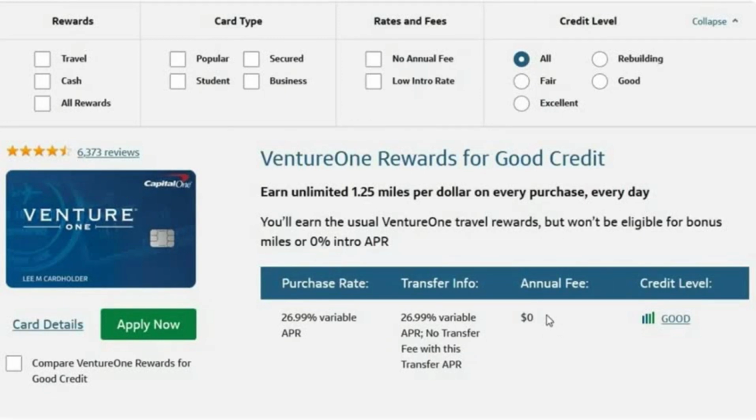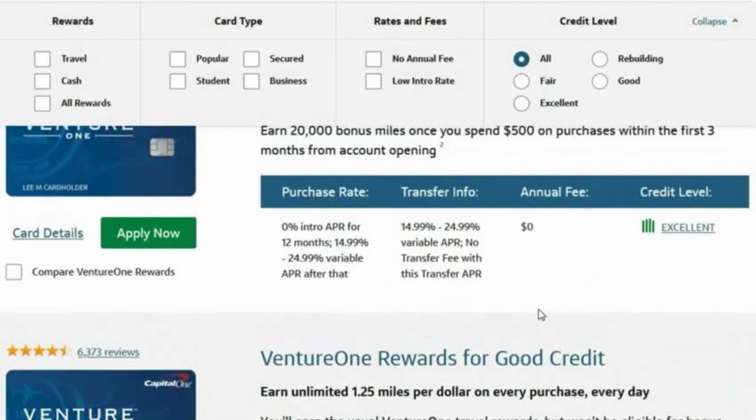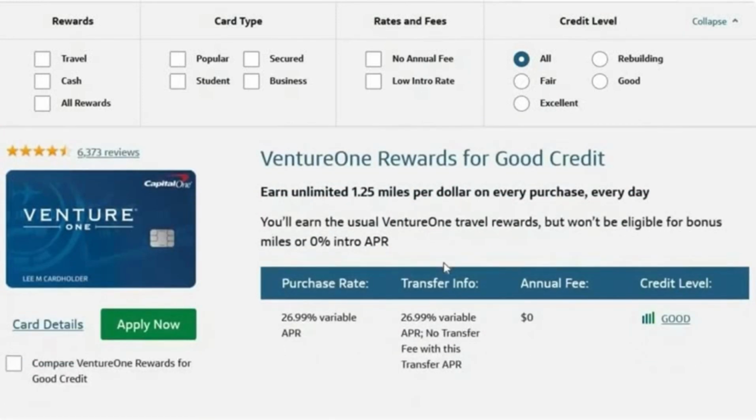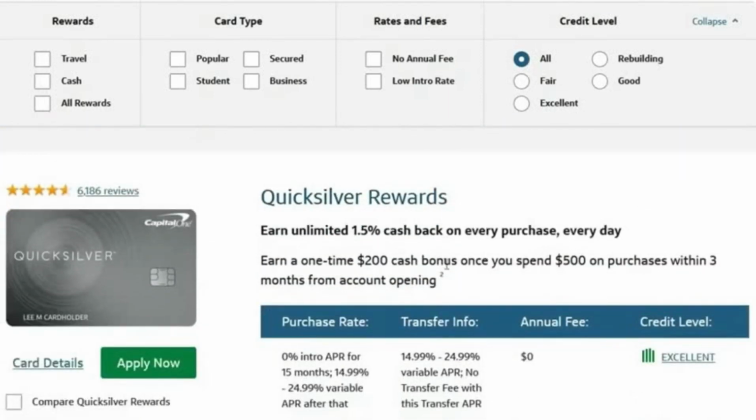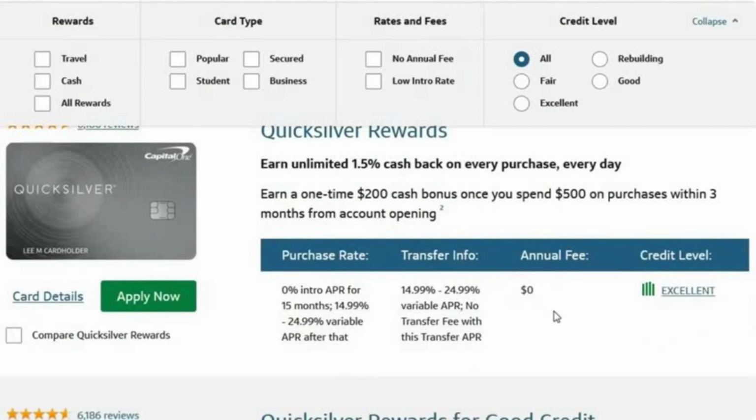All right. It's a 26.99 annual interest rate. This one is a 14.99. You get 20,000 bonus miles. You don't get any bonuses with the one for good credit. You get the Quicksilver Rewards. No annual fee, excellent credit, 14.9, 24.99% interest rate, $20 cashback bonus, 1.5% cashback.